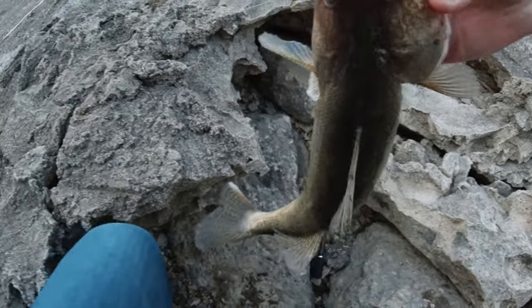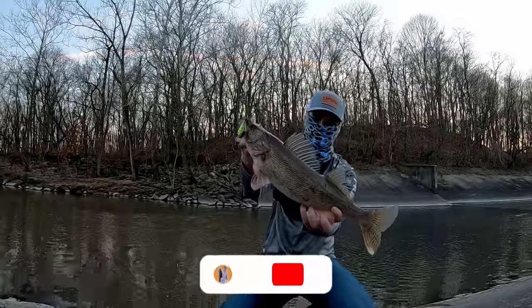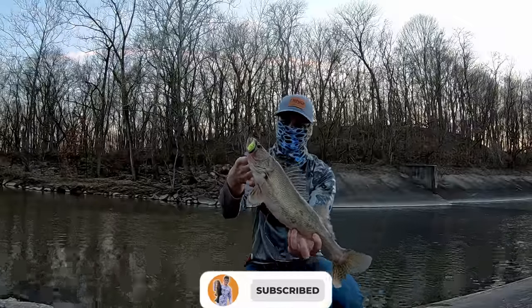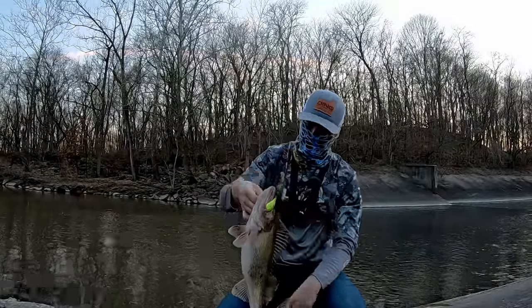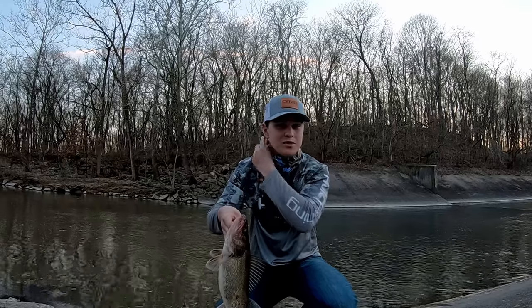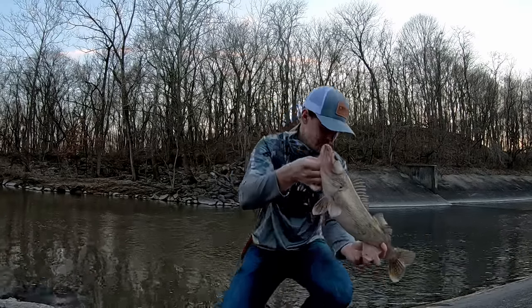All right, guys, this one hit the square bill. Yeah, the coloration on this one, it looks a lot more like a walleye than the last one did. I mean, they're all saugeye, you know, but look at that, dude. Oh my gosh, he was barely hooked. Dude, he was barely hooked. What? Let's measure him.